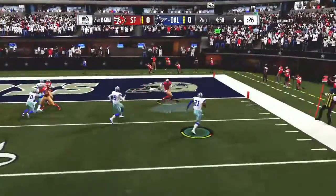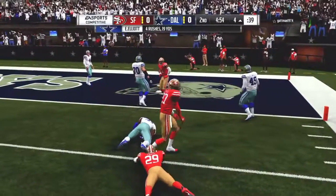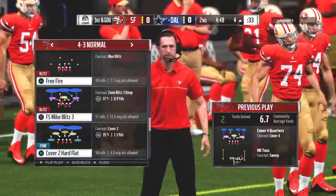He's going to get it running right. And he gets him a little bit closer. He takes it from the 6 inside the 5 to the 4. Driven it down the field nicely here on the opening drive, but now it's put up or shut up.